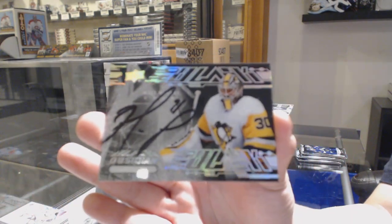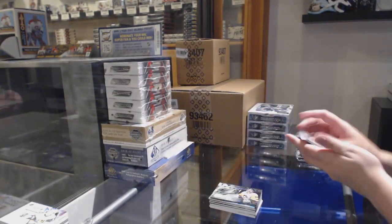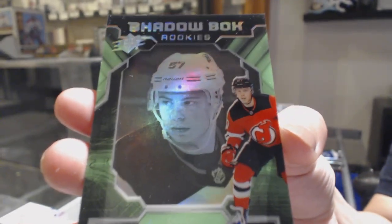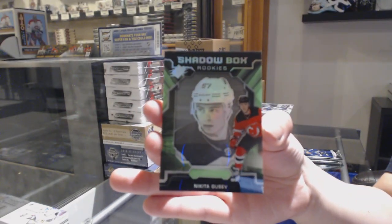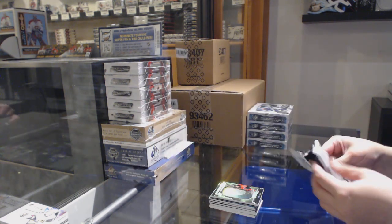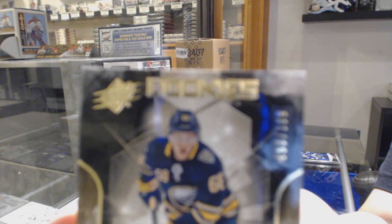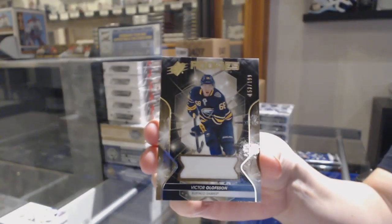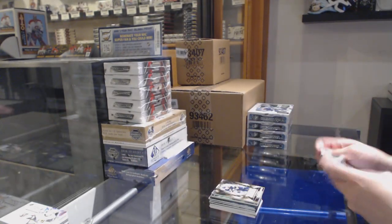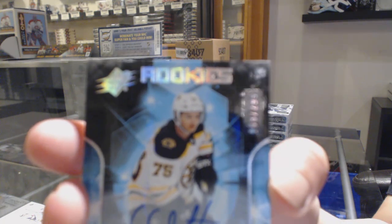Numbered, Matt Murray. Shadow Box Rookies, not numbered, of Nikita Gusev. Nope, Ingrained is up next. We've got a rookie jersey numbered 153 of 199 for the number 3 spot, Victor Olofsson. And we've got a rookie auto numbered 188 of 299 for the number 8 spot, Connor Clifton.